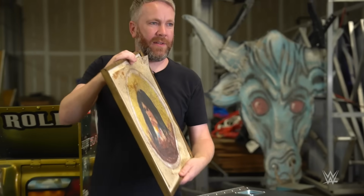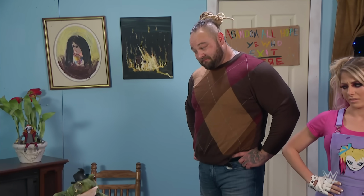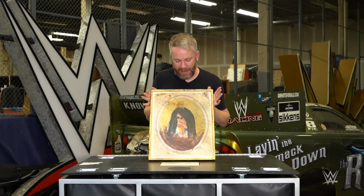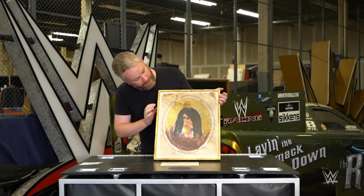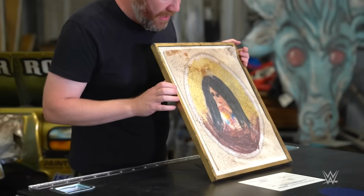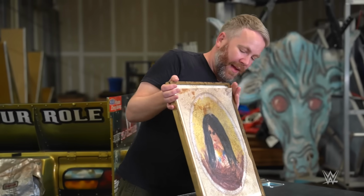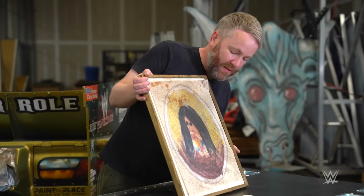From the Firefly Funhouse, which was a Raw and SmackDown staple, this is the painting from the Firefly Funhouse. We saw it in a bunch of episodes. Just having it here in person and being able to honor Bray and to honor that character is a great thing to have in the archives.